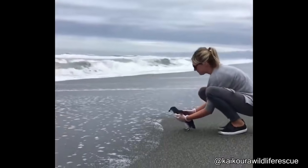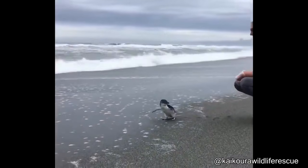This little penguin was released back into the wild, but it wasn't really sure what to do.